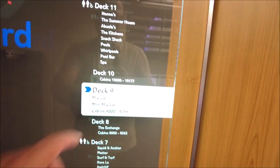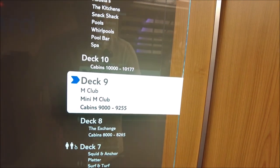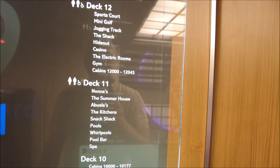So as you can see, kids clubs on this one. Not much really between these two, 8 and 9, mainly cabins. So we're going to head up now to 11 and then we'll do 12.